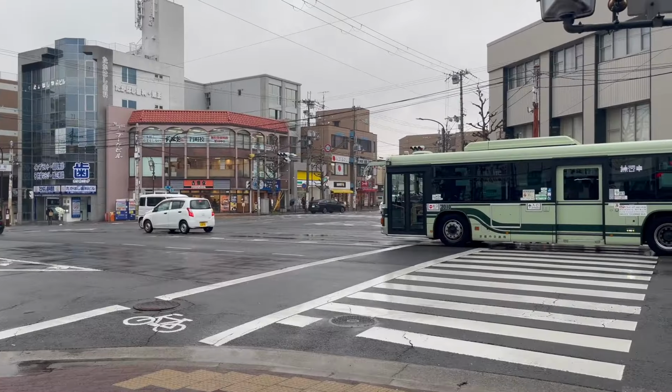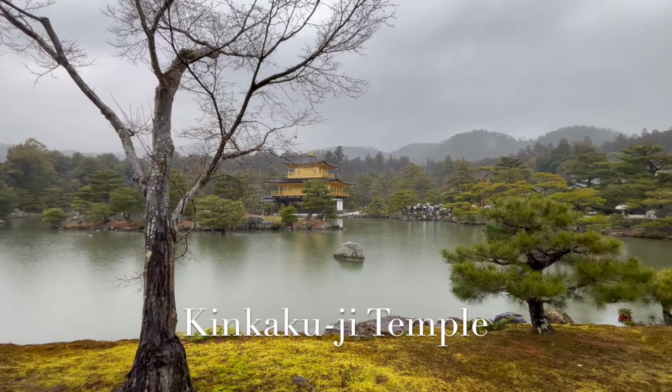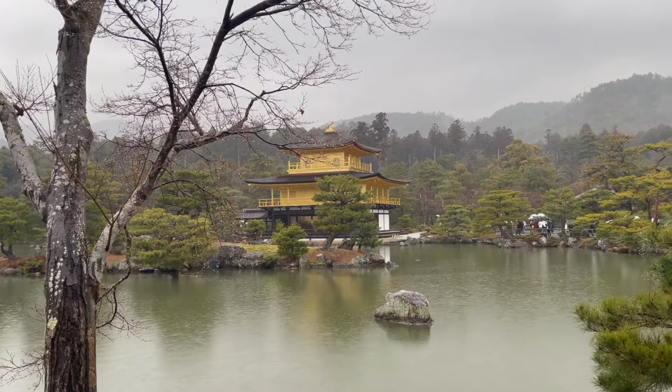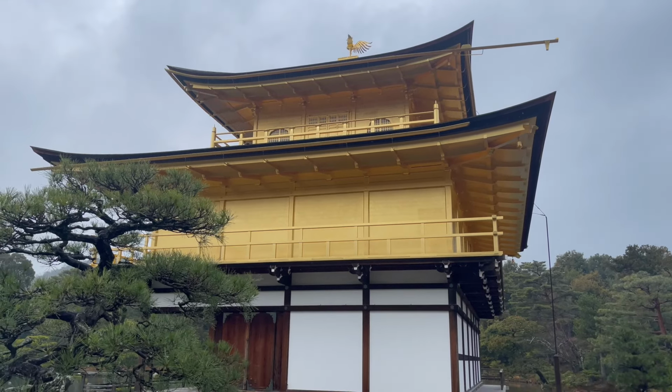It started to rain as we were leaving this part of Kyoto. We decided to take a bus to the Gold Temple, which was super pretty. It was definitely one of my favorite things in Kyoto. While I was here, I also got some matcha ice cream, and it was really good.